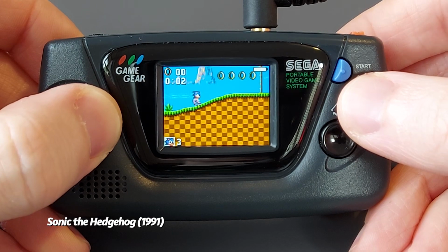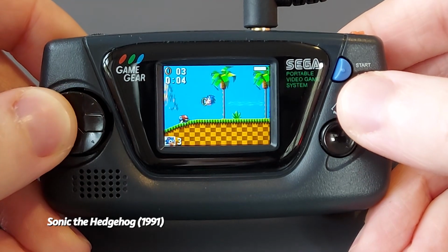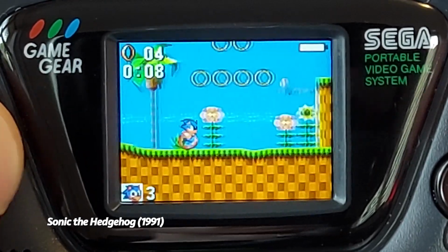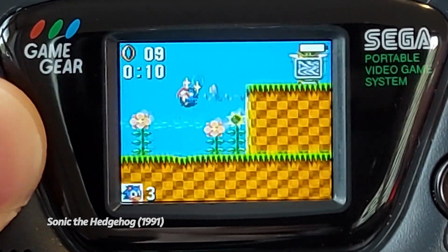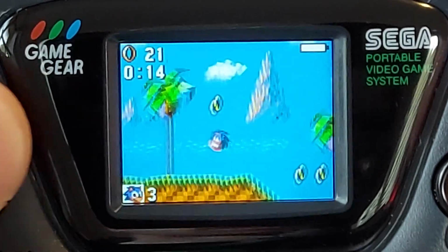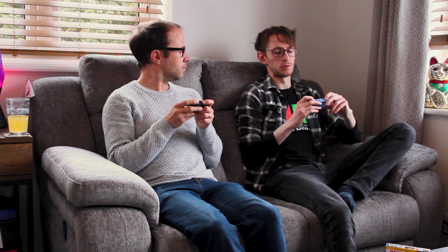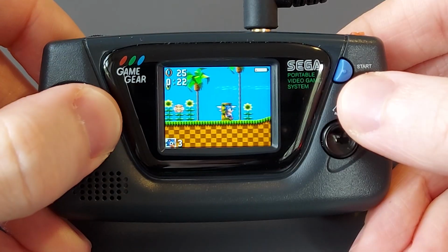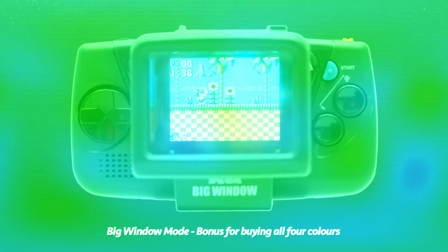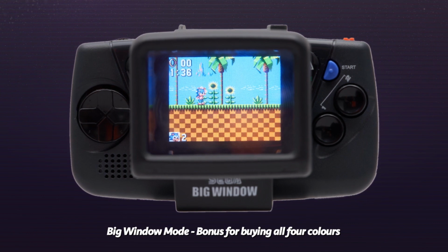What's your initial impression of that screen size? It's not small. It actually holds a lot of detail. It's surprisingly better than you would expect. If you pre-ordered all four colours in Japan, they gave you an additional accessory called the Big Window. But because I only bought two, I didn't get that. They only gave you the Big Window if you bought all of them together, which would be really expensive.